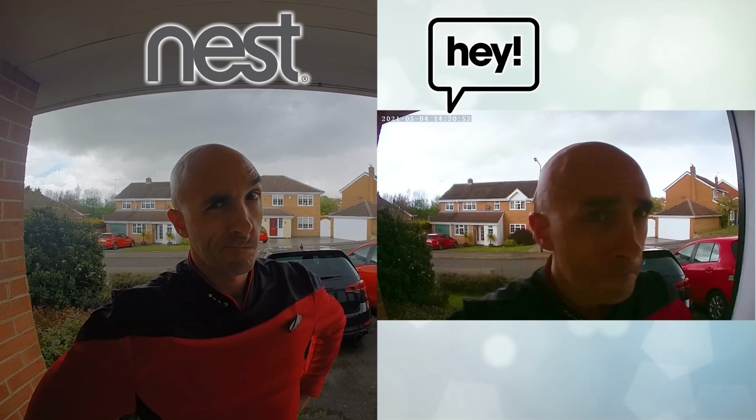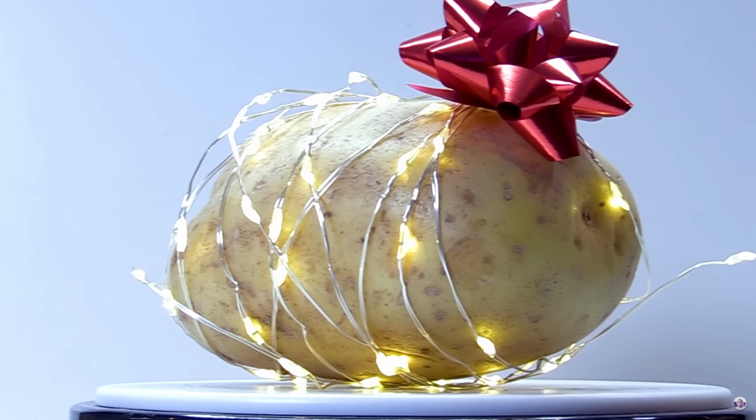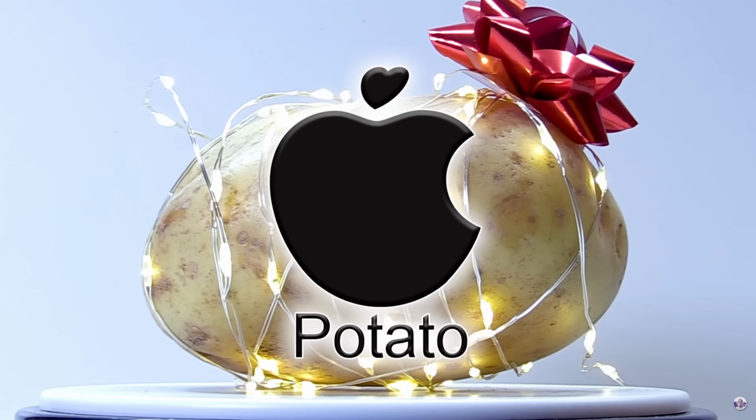Neither doorbell is going to help you catch a burglar unless they come right up to the doorbell, because 1600 pixels is about the same number as a potato. Clarity. Precision, elegance, unparalleled beauty.